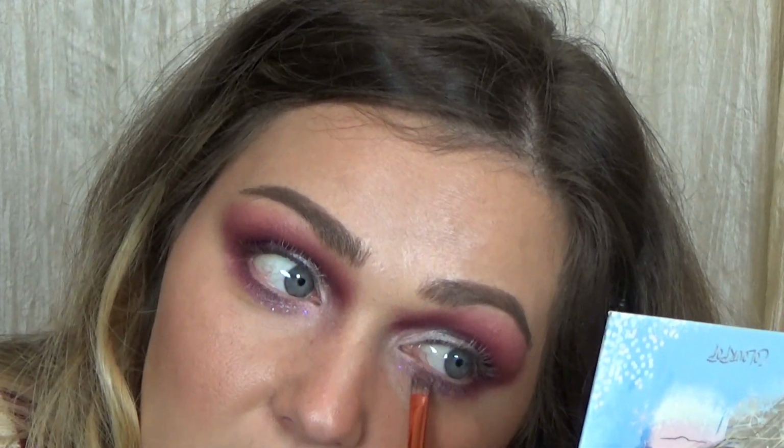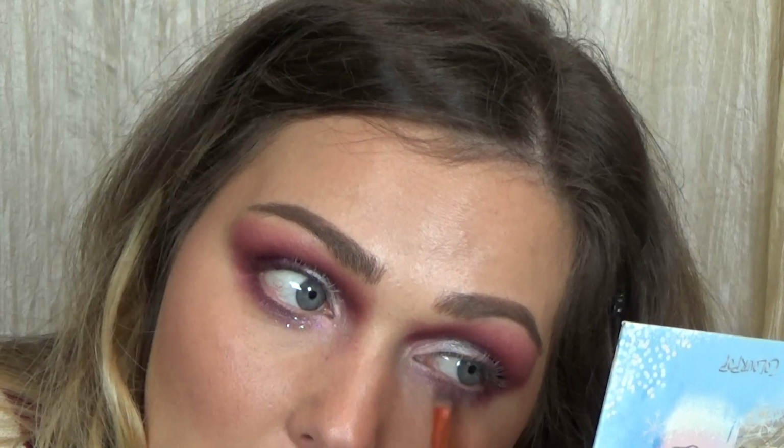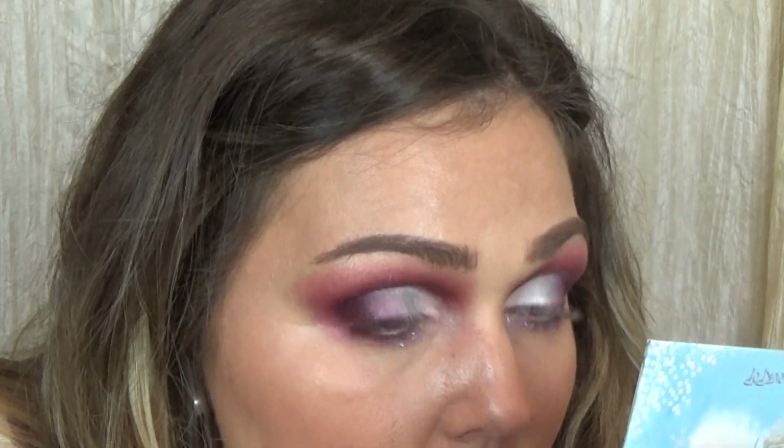So I'm going to use this pressed glitter Flurry, which has some pink and purple. And I'm not going to load my brush up with it. I'm just going to pat it gently into it. Now we're going to move on to the eyeliner, and I am going to line my waterline with this Joyride color.